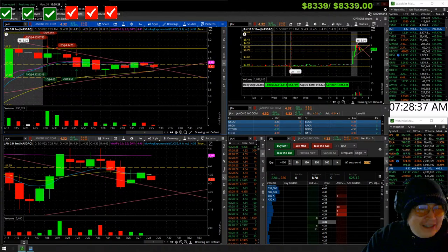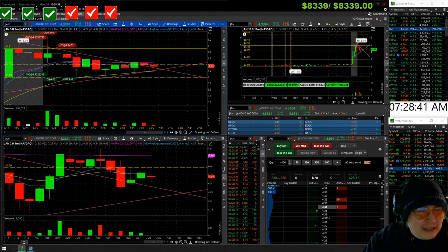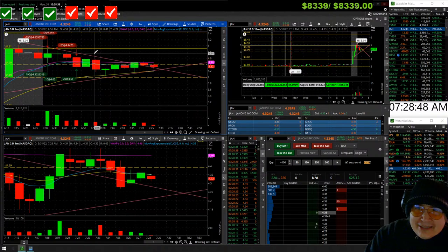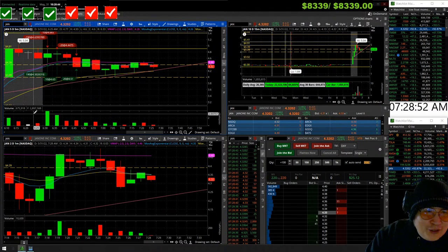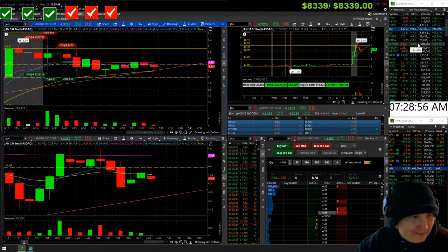Today, definitely 411 is the support, though. As long as it can hold 410, 411 right there, that is a long trade. Look at this, JAN had so much volume earlier. I'm going to wait until I can't wait no more.